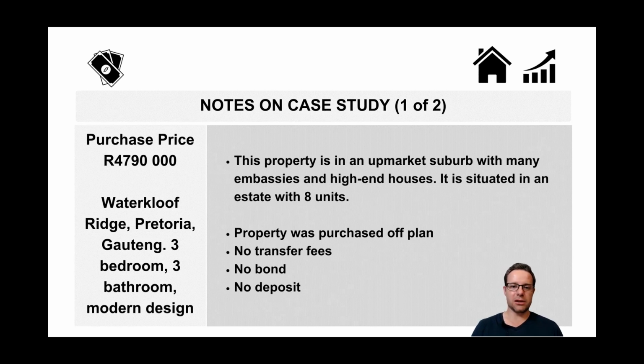Note that this property has got no transfer fees, no bond, and no deposit because the client is paying it cash, or he wants to pay it cash and he wants to see if this is a viable investment.